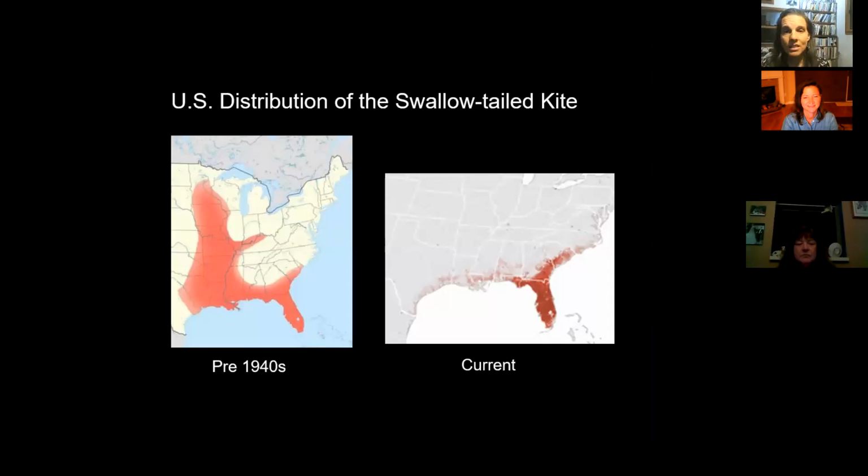So why do we study swallowtail kites still? You know, they're actually doing quite well. Their populations, as we are keeping up with them, and I'll show you our best population monitoring scheme for these birds, we're seeing that they're stable and maybe slightly increasing. But they are not recolonizing their former range.